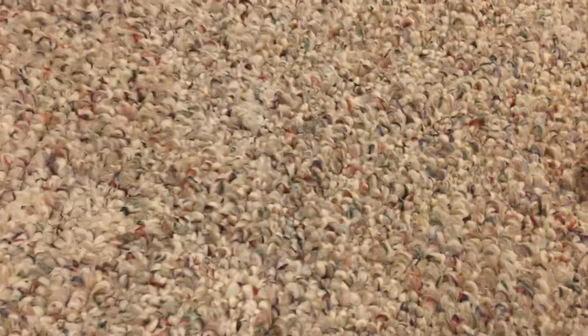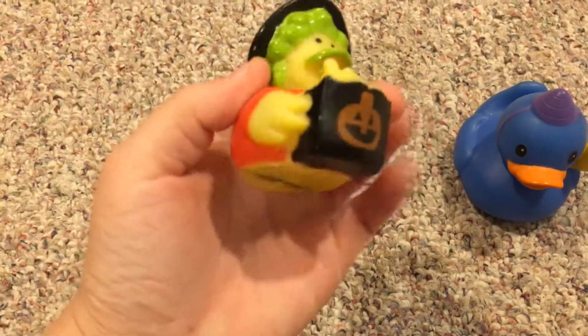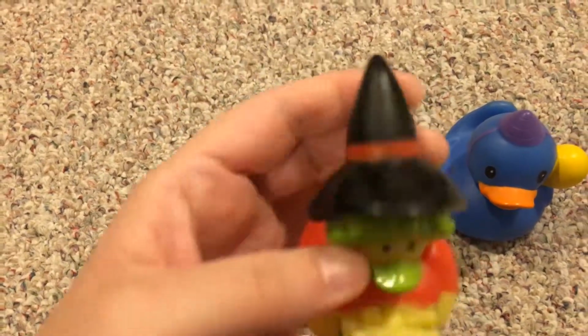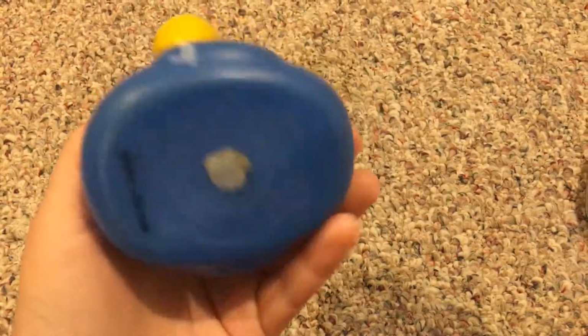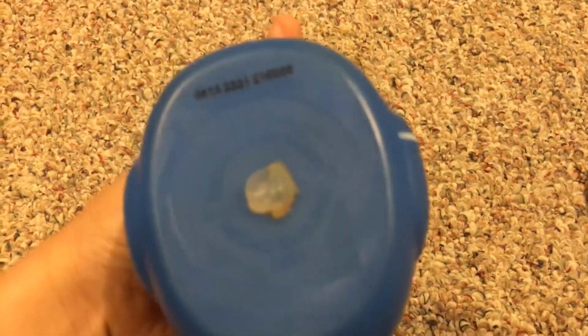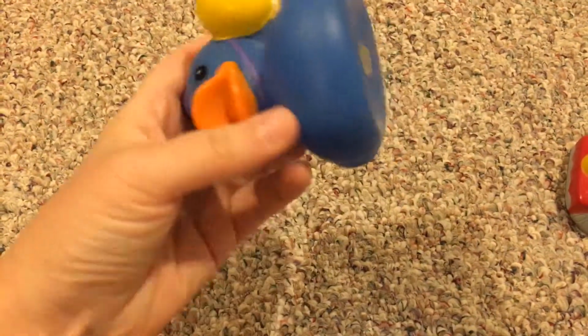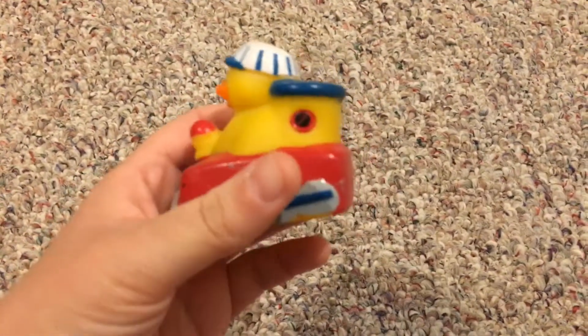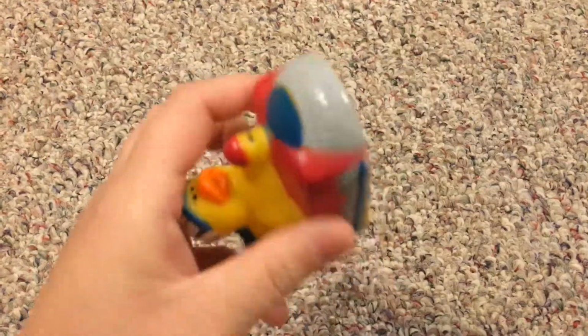So here's the front of this little guy, and I'm going to give you a 360 degree review. So this one. Let me know down in the comment section which ducky is your fave. I don't know why this duck has some hot glue on. Well, I think mine is the one with the witch and boat and the train. Very cute.